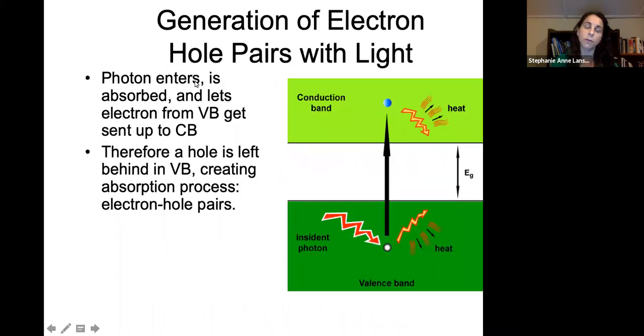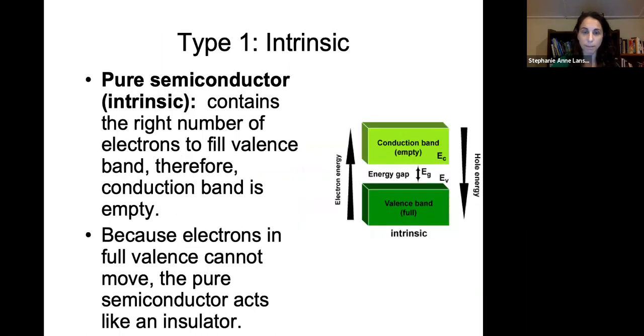Basically, a photon enters from the sun and is absorbed, and it lets an electron from the valence band get sent up to the conduction band. Therefore, a hole is left in the valence band, creating an absorption process where you have an electron and hole pair. And that pair is what we get the flow of electricity from.